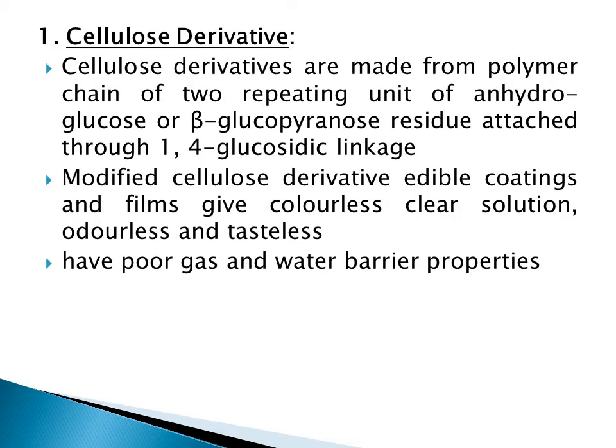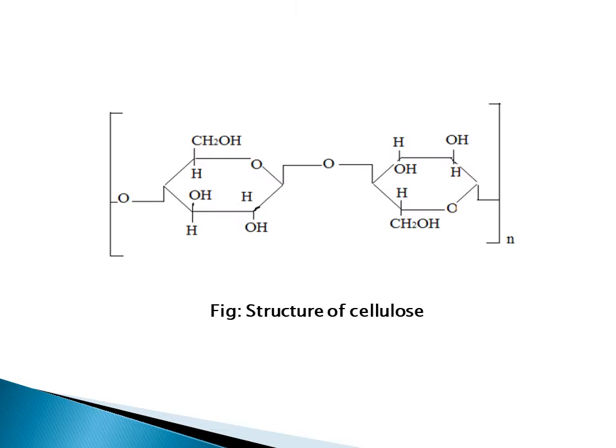And cellulose derivatives. Cellulose derivatives are made from a polymer chain of two repeating units of anhydroglucose or beta-glucopyranose residue attached by 1,4 glucosidic linkage. Modified cellulose derivative edible coatings and films give a colorless clear solution, odorless and tasteless, and they have poor gas and water barrier properties. And this is the structure of cellulose.